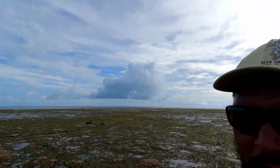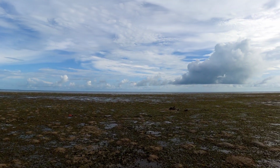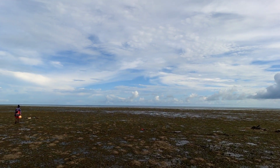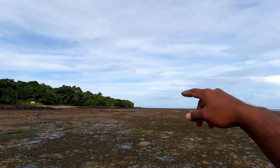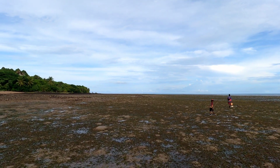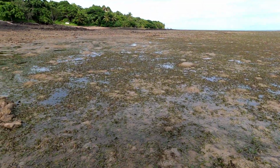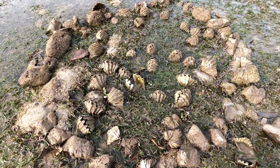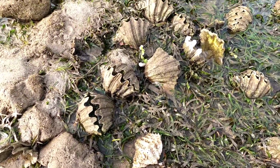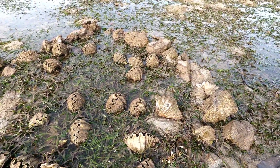Guys, today just going on an adventure. See the tide there? It's gone out pretty dry. Just gonna go walk out around the island there, look for some shells, look for some spider shells, munchies. Check out this little clamshell farm here. Little baby clamshells.